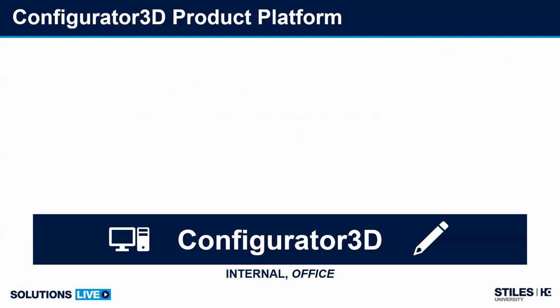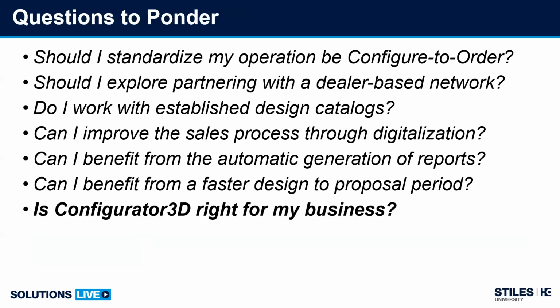So starting off strong, we have the Configurator3D. That's going to be your base, your foundation. So again, this is a product platform. So the Configurator3D, that's where you actually create your catalog. You create all of your information, your variants, your parameters, again, with our help, our guidance, our coaching, and our training. This is where you have all of your bill of materials, your bill of price, and all that specific information that you might need to have at your manufacturing facility. So again, this is the internal, this is the office, this is at the manufacturing facility.